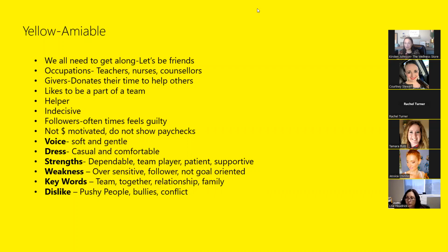Now, the first color we're going to go over, because there's yellow, green, blue, and red, is yellow, obviously, with this bright yellow screen in front of you. Basically, yellow is kind of that personality that's like, let's all just be friends. We all need to get along. Oftentimes you see them doing kind acts of service. Their occupations tend to be teachers, nurses, counselors.